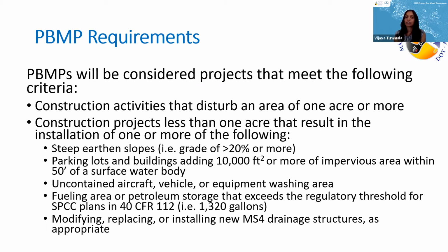These projects include steep earthen slopes, including a grade of 20% or more, uncontained wash areas of aircraft, vehicles, and equipment, fueling areas meeting the SPCC criteria for oil storage greater than 1,320 gallons, and if you're installing, modifying, or retrofitting the existing MS4 drainage structures. At Honolulu, retrofits can be assessed as qualifying projects for permanent BMP consideration.